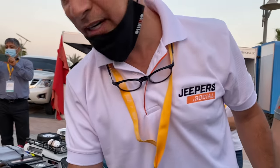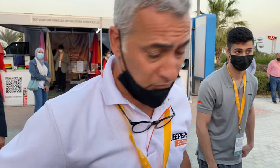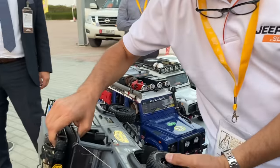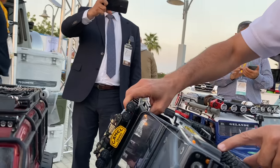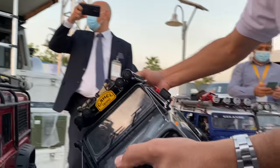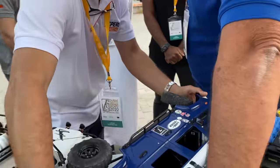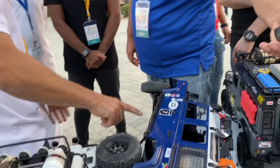The suspension is fairly new. Yeah, the suspension is new. Such an amazing RC car. The build is nice. Everything else on it, comparing, this is a plus. This has only shocks.